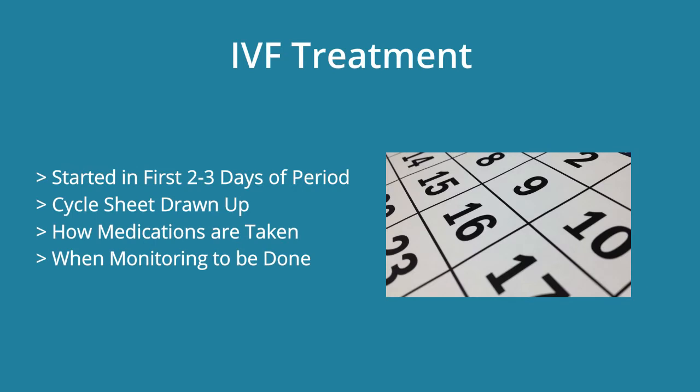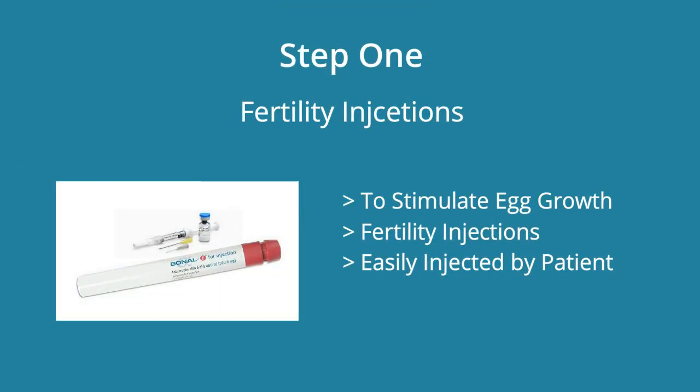IVF treatment. Treatment is usually started within the first 2 to 3 days of the period. A cycle sheet will be drawn up describing exactly how the medications should be taken and when monitoring needs to be done. Step 1. Fertility injections. Medications are given to stimulate egg growth. These medications are delivered through fertility injections, which can easily be injected by the patient.